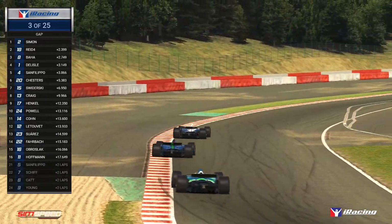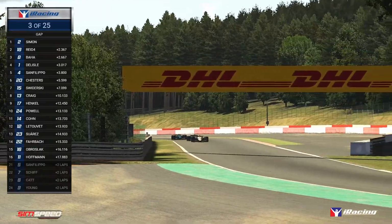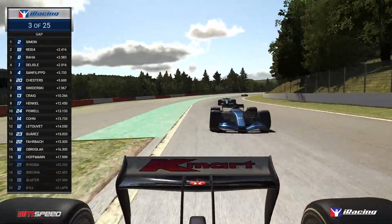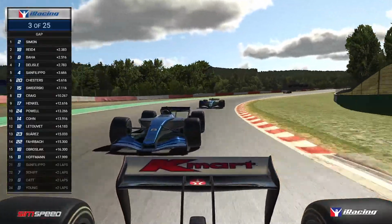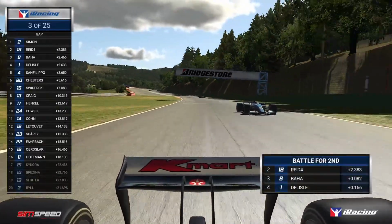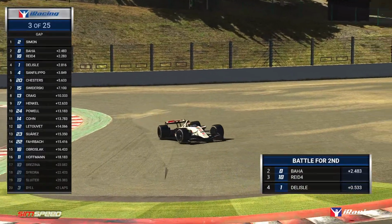I was watching the pass take place. It was into the bus stop. And, yeah, nice move up the inside. Omar gave him plenty of room. And, yep, they will battle on. So if these guys work together, they'll be able to catch on to the back of Thomas Simon. 2.3 seconds up the road he is. So they really need to work together.